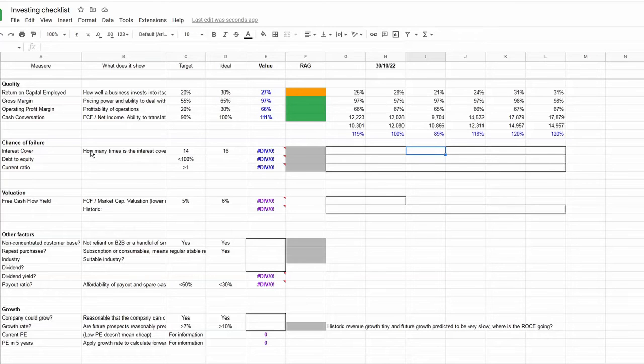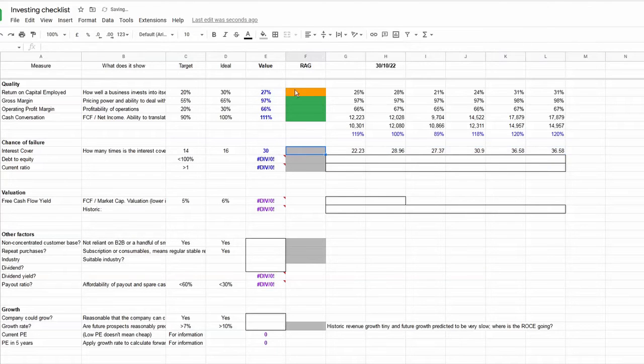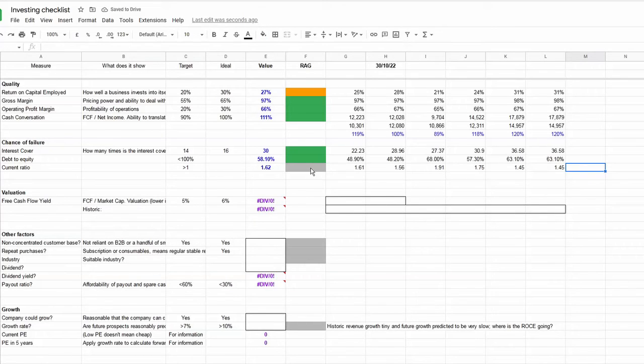First thing then, chance of failure is the interest cover. Interest cover is 30, so that's looking really, really good. Move to the debt to equity next, see how much debt they're carrying and how it relates to the equity of the company. Debt to equity here is 58%. And then the current ratio, sort of the ability to pay the day-to-day bills. I'm not imagining this should be a problem. Okay, so that's 1.62. That's absolutely fine.